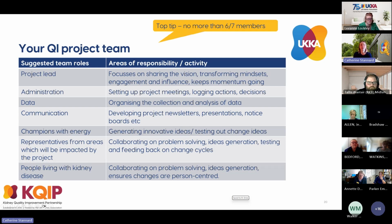And if you really practice being a good leader, getting your core QI team together shouldn't be too difficult. So this is really important, and I've seen loads of people try to do QI on their own, and it never works. QI is really a team sport, so it's really important to think about who's going to be in your core team. It doesn't have to be massive. I think about 6 or 7 members in a QI team is perfect.